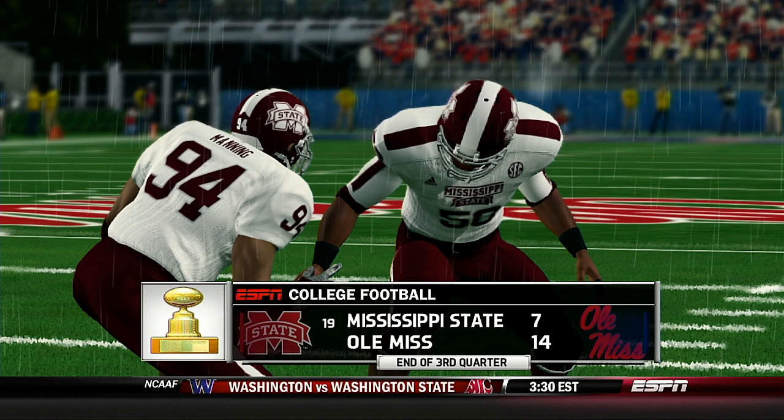They give to the tailback. He makes his way to about the 18. Complete. He's got space to work. Brought down around the 33-yard line.